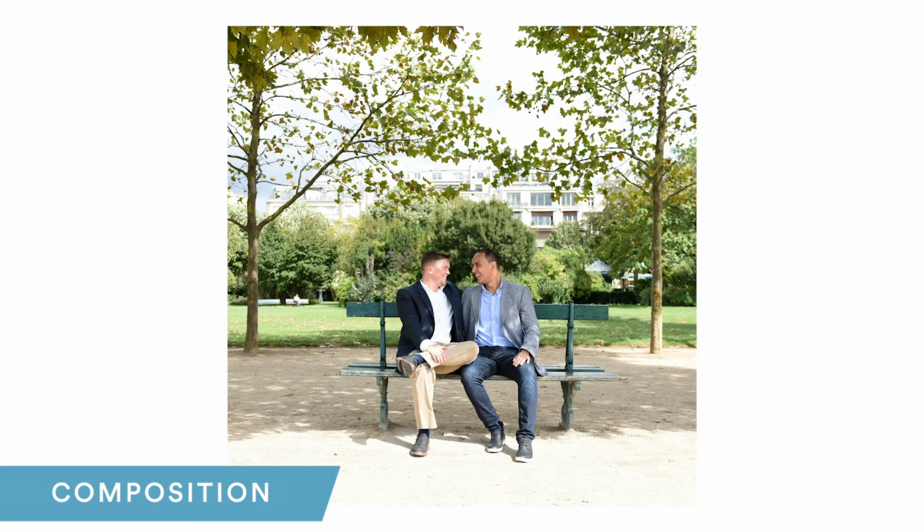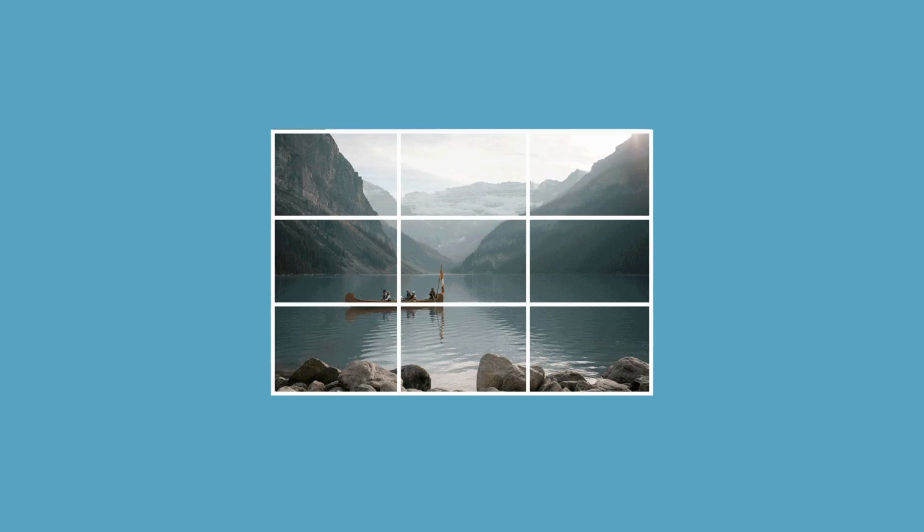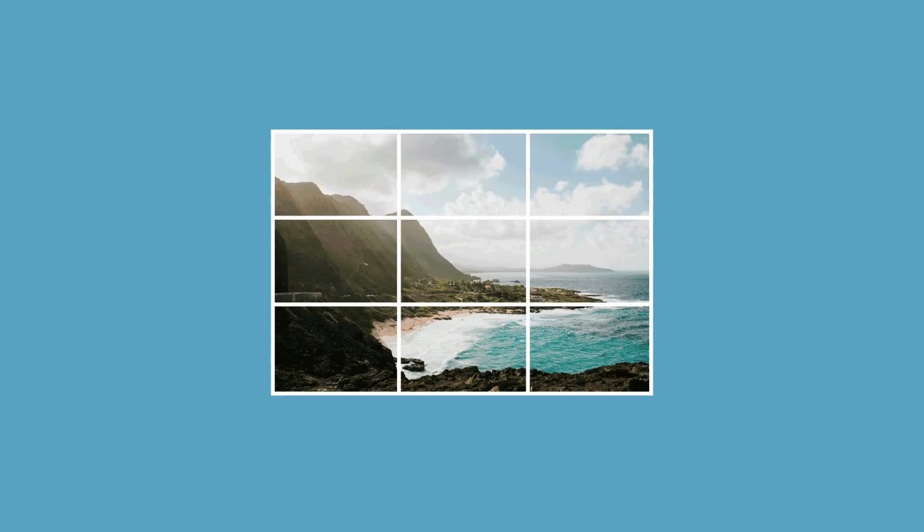Have you ever looked at an image and really liked it but were not sure why? It's probably because it had good composition.